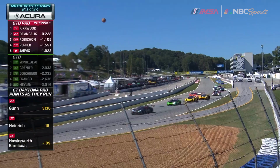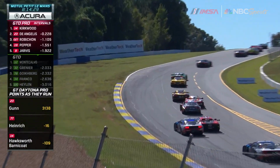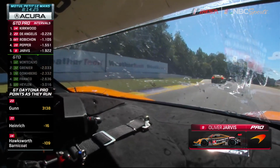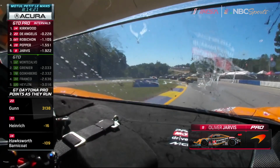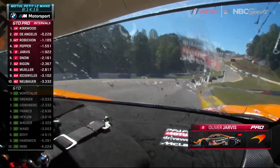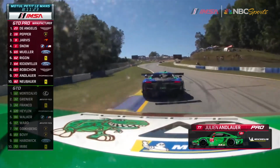I think they'd flip-flopped on that lap times. I think last time across the stripe, Kirkwood did have the lead, and I think D'Angelo's had momentarily got by him. Kirkwood returned the favor there into that brake zone. Right on board here with Ollie Jarvis. This was the car that was side by side with Sheena Monk that caused the last yellow right in this section. While the 77 here with Andlauer now back behind the wheel is back up to 9th.